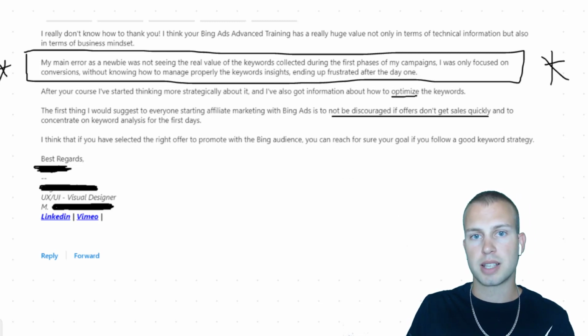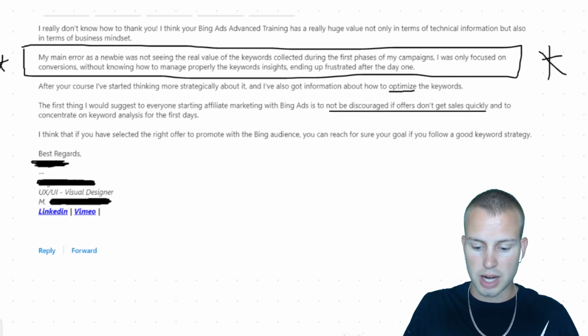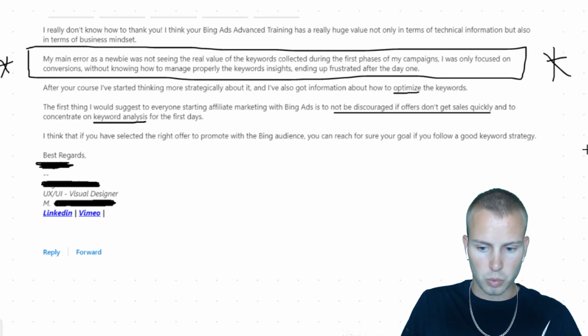Don't be one of those people that set up one campaign for one offer, and if it goes like 3 days and they don't get a sale, they just totally give up and say that it's not possible to make money online. No, it is definitely possible. You just gotta stay with it and don't get discouraged. So that's great advice right there. And to focus on keyword analysis, really good.